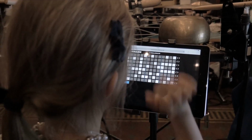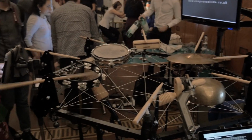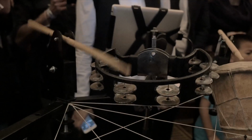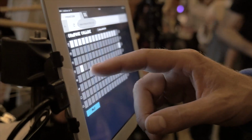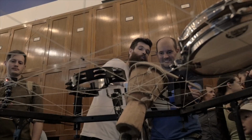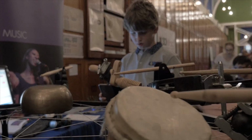off an iPad on a web page, sending those messages to the cloud. The cloud is converting those to robotic control messages, and then they're performing those on the robot drum machine here. So people can basically program the machine, but rather than it just making some electronic sound, it's creating some really physical acoustic sound. Essentially, people are making music.